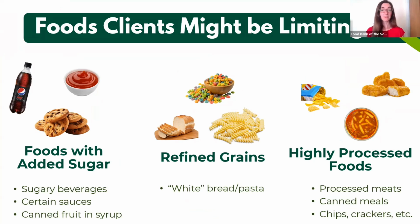Now, if they want to pick up some of these at your pantry, who knows, maybe they can have it in moderation and it doesn't bother their blood sugar too bad. Maybe it's for another person in their household. It doesn't really matter to us, right? We're not in the business of telling people what they can and can't take. But these are just some things to keep in mind that they might be avoiding if they are diabetic.